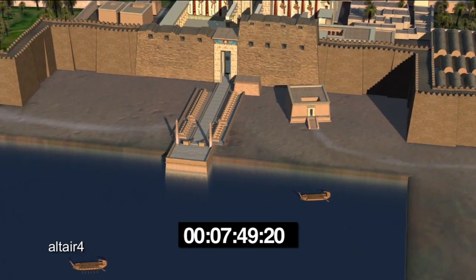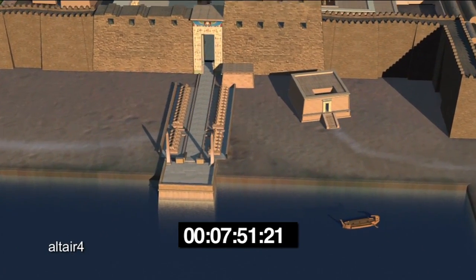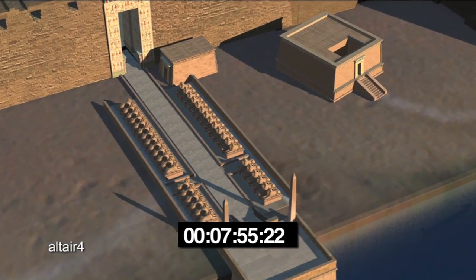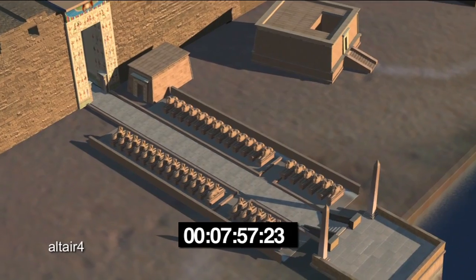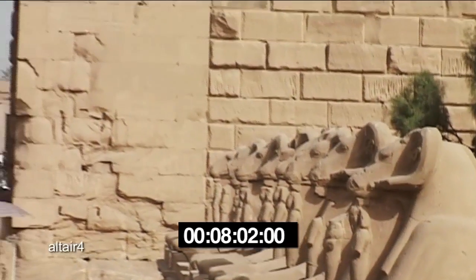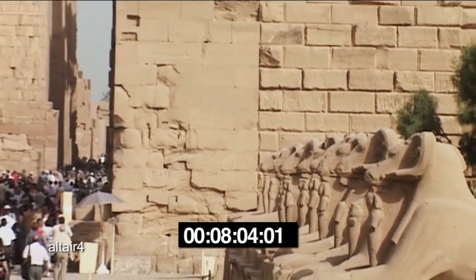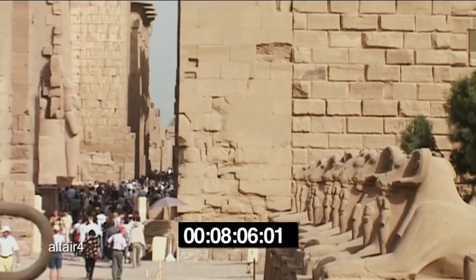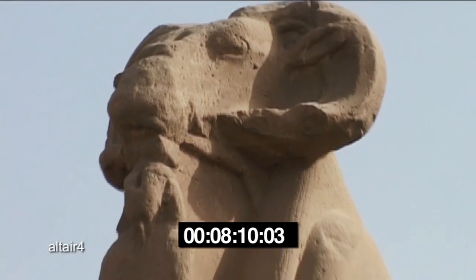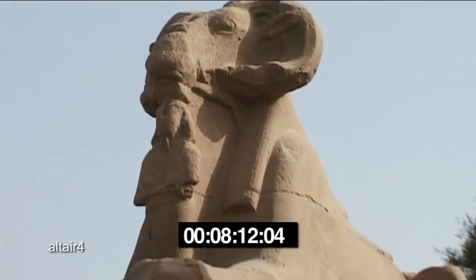In front of the first pylon there is a basin, fed by a canal with water from the Nile. From a pier, it was possible to see the boats being steered during solemn celebrations. An avenue with ram-shaped sphinxes, protecting an image of Pinudjem I, connected the pier to the temple.